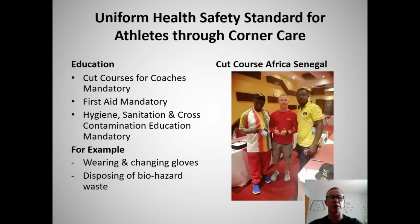And again, the reason we're doing this is to create a gold standard for coaches to pass down to who? The most important person, which is the athlete. Wearing gloves, not only wearing gloves, but actually getting the education on wound care and first aid. Mandatory. Has to be. It's common sense. But sometimes common sense isn't common.